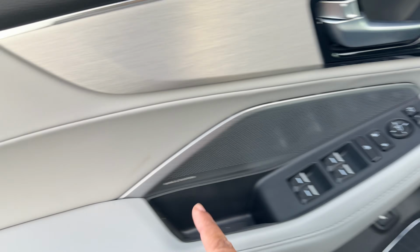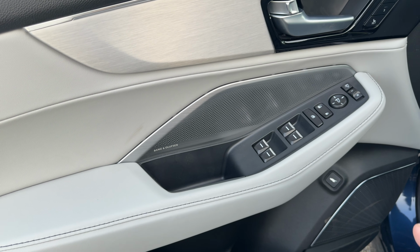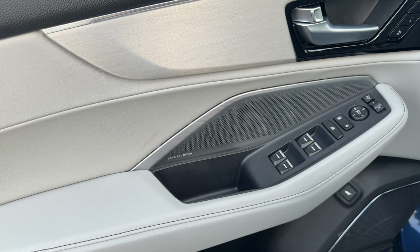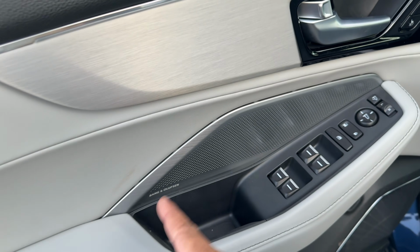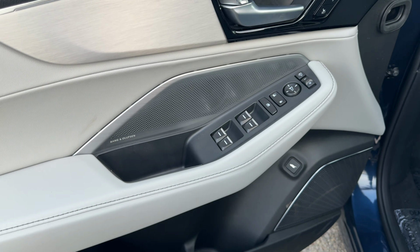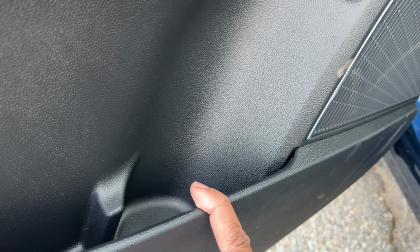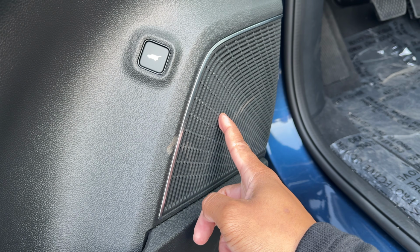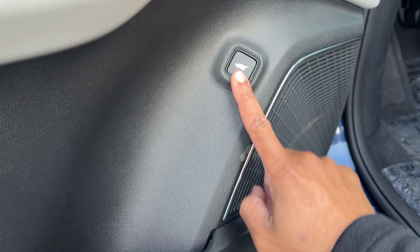Now you do get the Bang & Olufsen sound system, which is new for 2025. It is a 19 premium speaker. On the 24s, it would have been the ELS Studio 3D, but Acura has been switching over to the Bang & Olufsen instead of the ELS. On the lower portion of the door, you do have some storage here, bottle holder, cup holder here, another grill here for your speakers, and pop open your trunk, open and close.